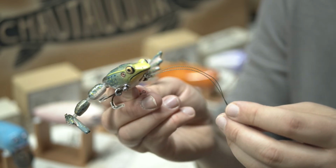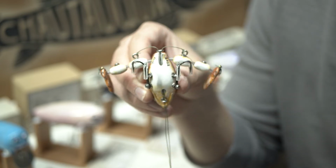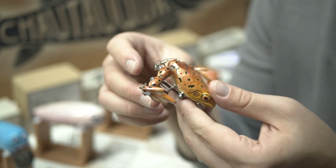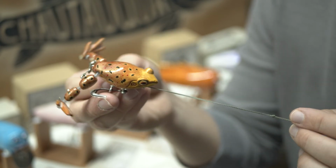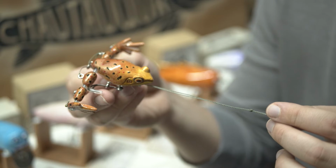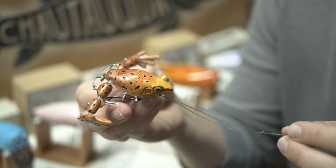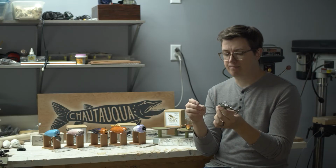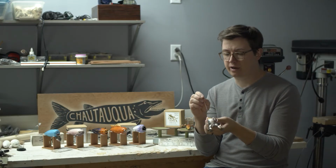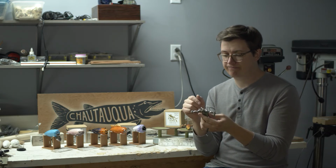The way this bait works is when you pull the line tie, it actually kicks the legs. So this is a floating bait. It's a topwater bait, and the idea is as you're pulling it through the water, giving it little kicks, it mimics a frog swimming through the water. So this line here is made from 80-pound spider wire, which also runs through the legs.